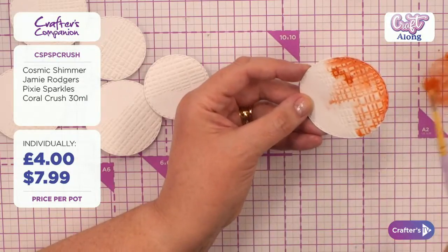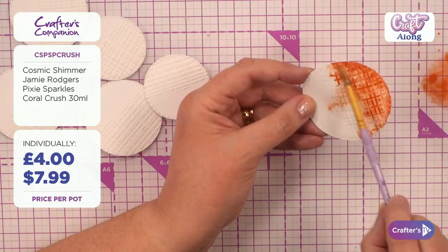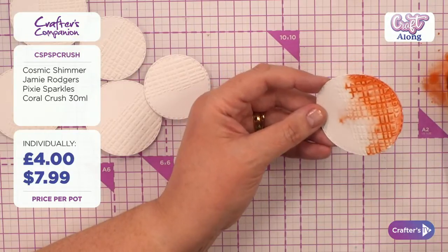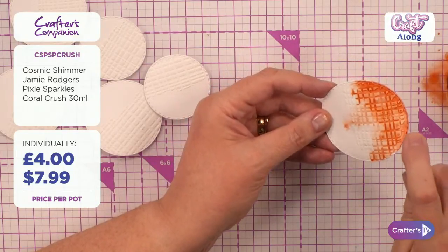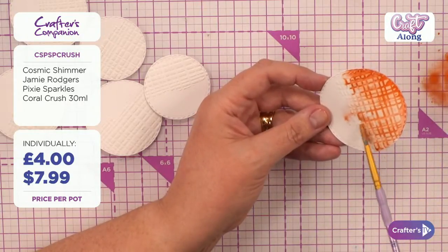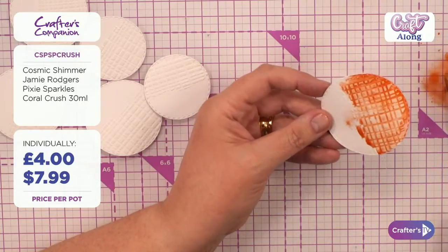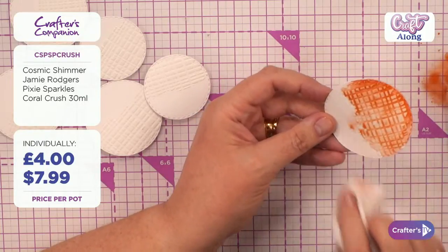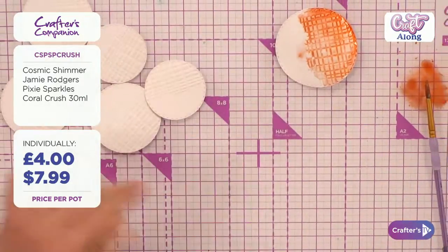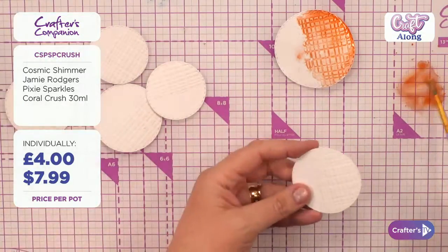So again, if it gets a little bit too light, I want quite concentrated colour around one side and then fading to a lighter shade as it comes into the centre of the circle. So just one last little spray on there just to move it. And again, it should fill in the bits between the stencil and the texture paste. Okay, and then I'm going to put that to one side. So that's number one there. And as it dries, you'll see that shimmer come through. And then we're going to do the same on all of these.